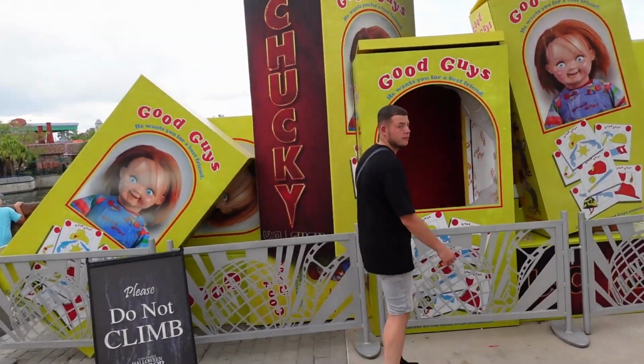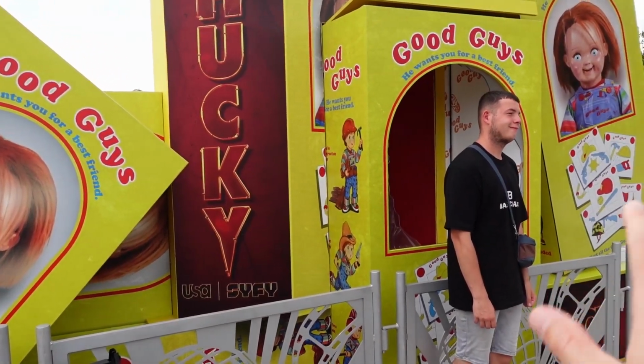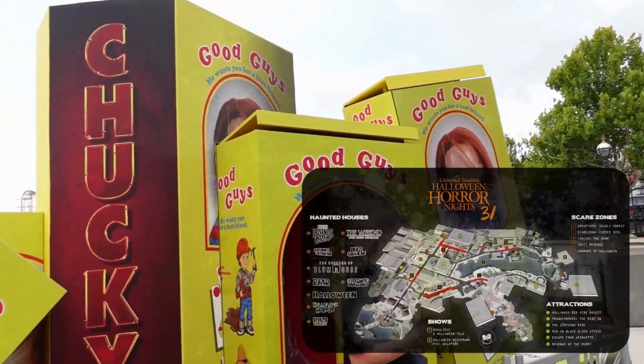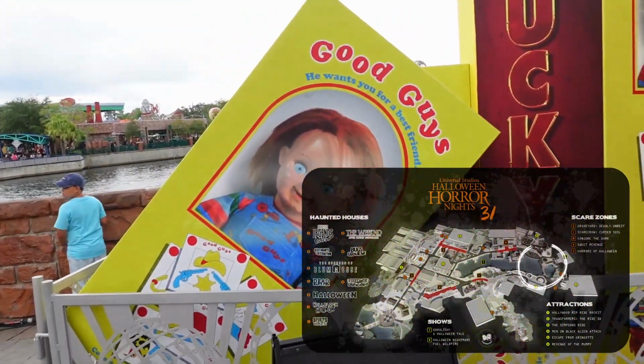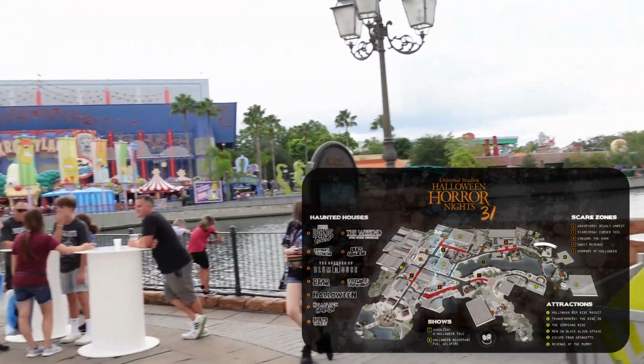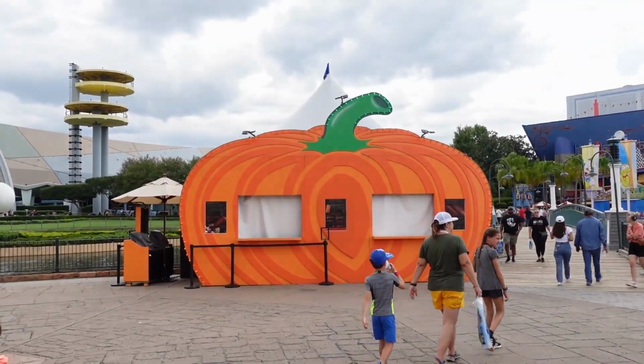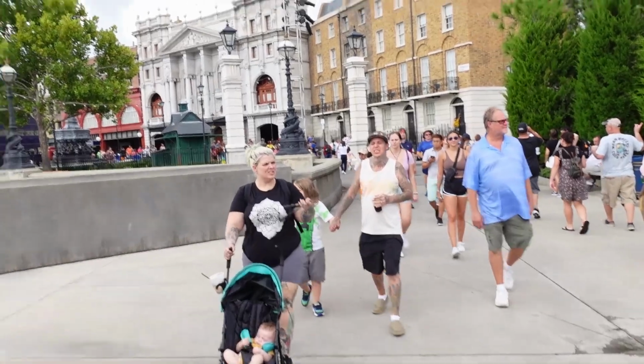Pretty cool. Yeah, so you can actually go in there. There is an effect in there. There's a button that you can push, and there's an effect, which is only there at nighttime, obviously. But you're going to be able to go back in there and do a little quick Chucky photo op. And then they also have the Return of the Pumpkin booth here with some eats and treats. So let's keep on marching.